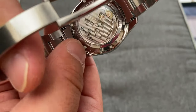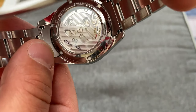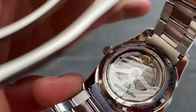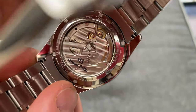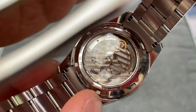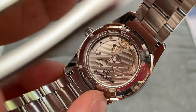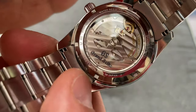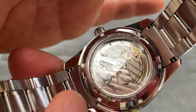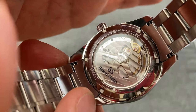Let's take a look at the back. Here we have it, the open case back. There we have the beautiful Grand Seiko rotor. And there we have the movement inside this beautiful, beautiful watch. It's a caliber 9R66A. Spring drive movement. Look at it go.